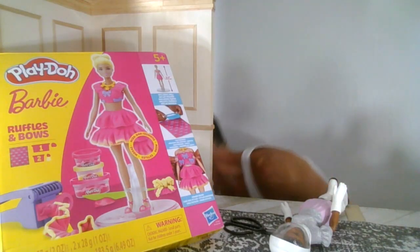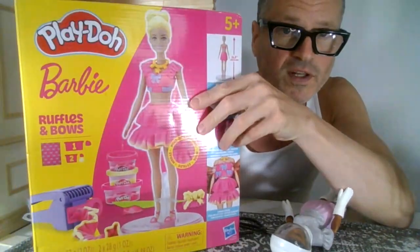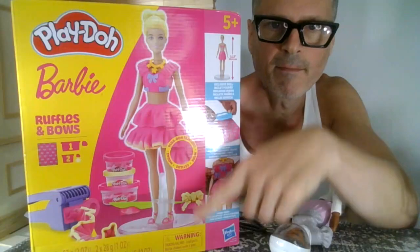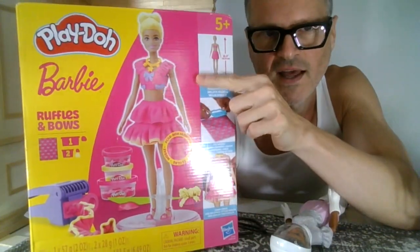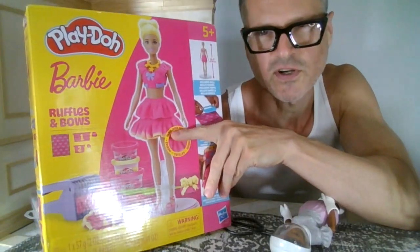This is the more economical way to get this Brigitte Nielsen Barbie. There are a lot of cool accessories in here. I believe the collaboration between Mattel and Hasbro is that Mattel provides the doll and then Hasbro provides everything else. So the shoes and the accessories are kind of different.